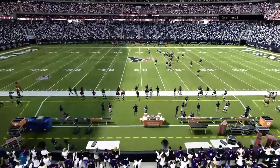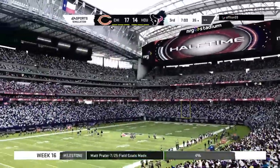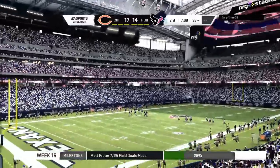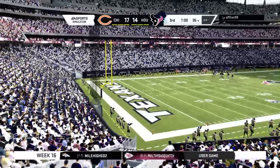So we've hit halftime. Just a field goal separating these two teams at the break. As we'll get you over to Orlando, where standing by is Jonathan Coachman. He has our EA Sports halftime report.